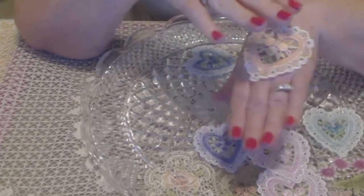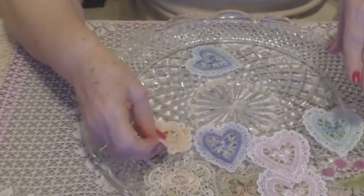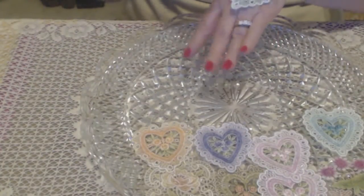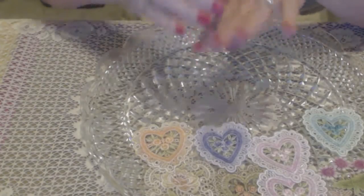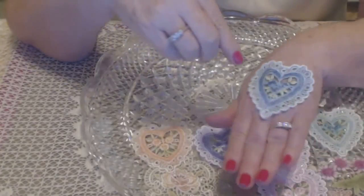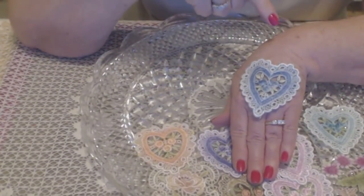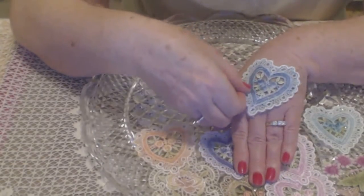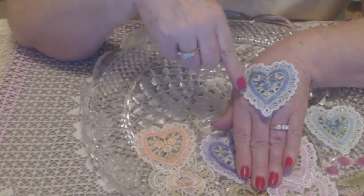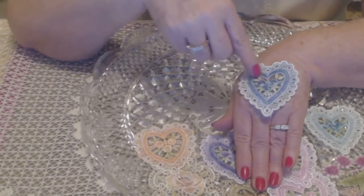Now, I'm not sure if Nicki does these herself or if she buys them this way, because I've only talked with her on email, trying to contact her before she went on vacation. So I'm not sure. Now, this is a darker blue. The other blue is almost like a turquoise, but this one is more like a navy.